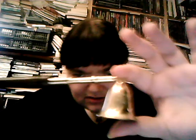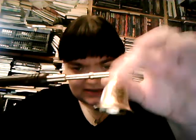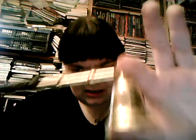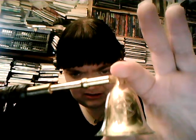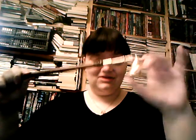Let me see if I can get it to focus on it. It's just a plain brass candle snuffer, and on each side it has a pentagram. So I'm sort of satisfied with this. It's long, it's nice, it has this thing here going on, and it's a good candle snuffer.